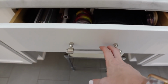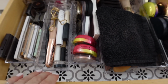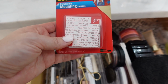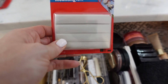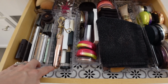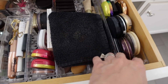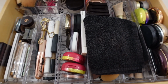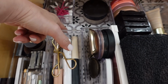Now, this drawer is not done. As you can see, these are sliding. I bought the mounting squares, but I have not used them. I might use these underneath the acrylic containers, or I might use the mounting putty. I haven't decided. The reason I haven't put them in place yet, honestly, is because I'm not sure about this setup, and I do want to order a few more acrylic drawers. And so before I permanently affix them to the drawer bottom, I want to make sure it's exactly what I want. This is contact paper.